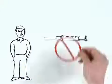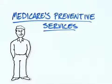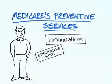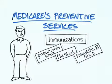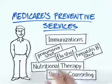While we're at it, even though Gary doesn't like shots, he wanted to mention other preventive services Medicare covers. They include important immunizations like the pneumonia shot, flu and hepatitis B shots, as well as nutritional therapy and counseling to help you kick the smoking habit.